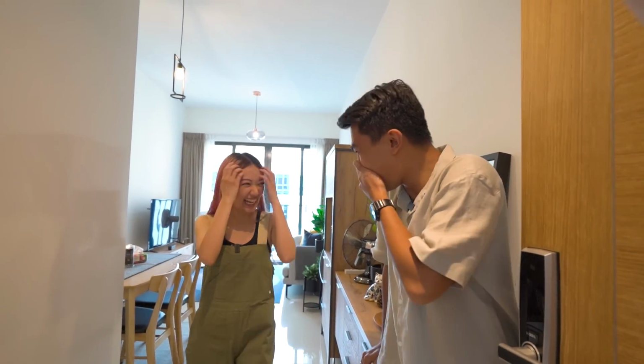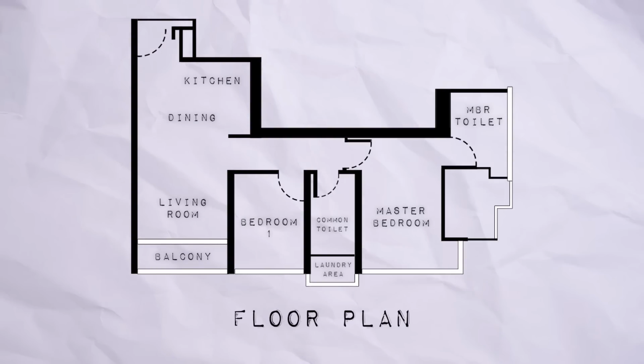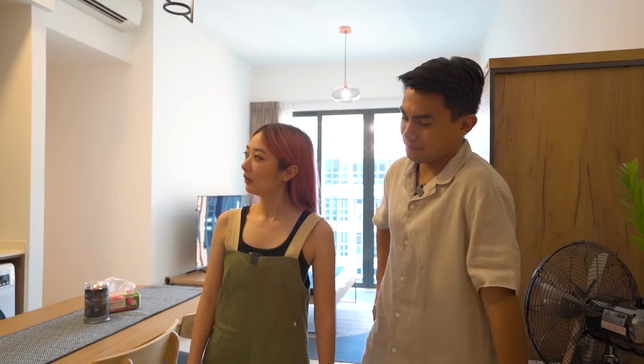No. This is actually a two-bedder apartment. I think it's about 743 square feet. No, actually it's not about. It is 743 square feet. So basically I'm renting with my friend. But I think some of my friend's stuff are not here yet. So for now, I'm just going to show you some of the things that I actually use in my space itself.